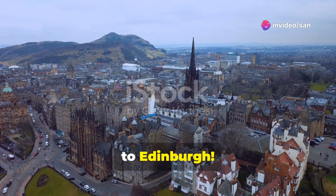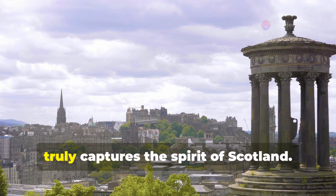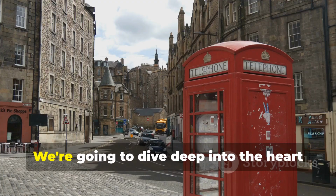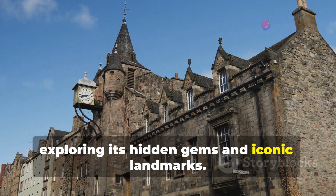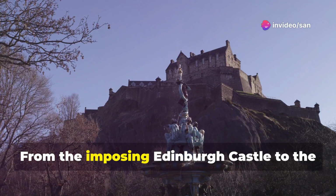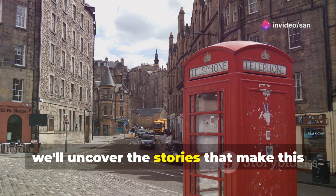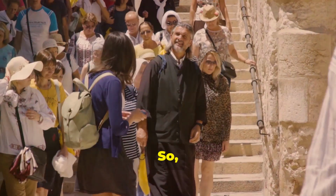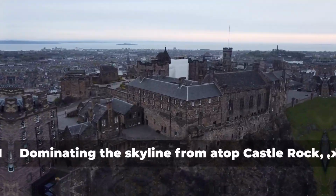Welcome everyone to Edinburgh. This city, with its dramatic cityscape and rich history, truly captures the spirit of Scotland. We're going to dive deep into the heart of Edinburgh, exploring its hidden gems and iconic landmarks. From the imposing Edinburgh Castle to the cobbled streets of the Royal Mile, we'll uncover the stories that make this city so special. So grab your walking shoes, pack your sense of adventure, and let's get going.